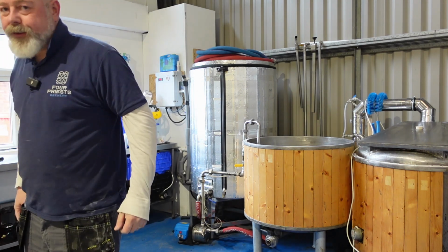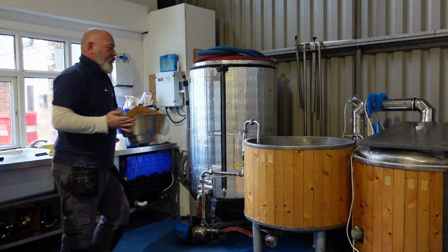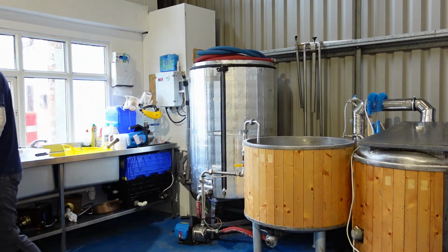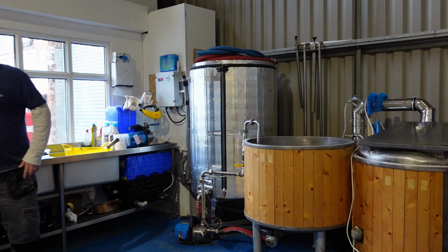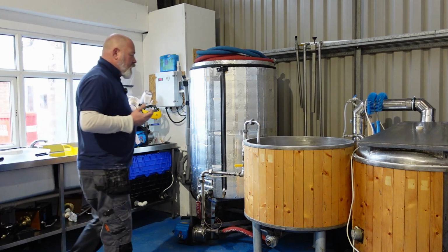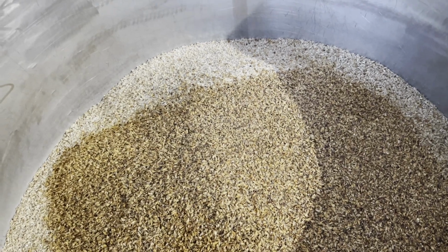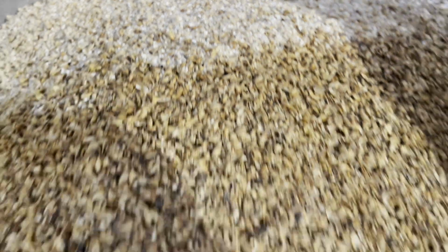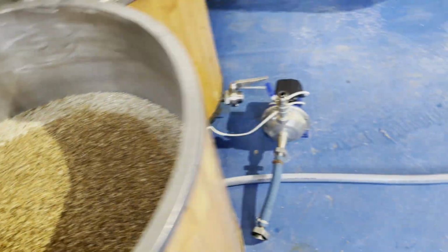4.76 Crystal 100. Right, that's 3.76. 1 extra kilo. Let's give you a little look so far. So that's 71 point some Crisp Clear Choice extra pale, 4.76 Crystal 100. Now we've got to make the water adjustments.